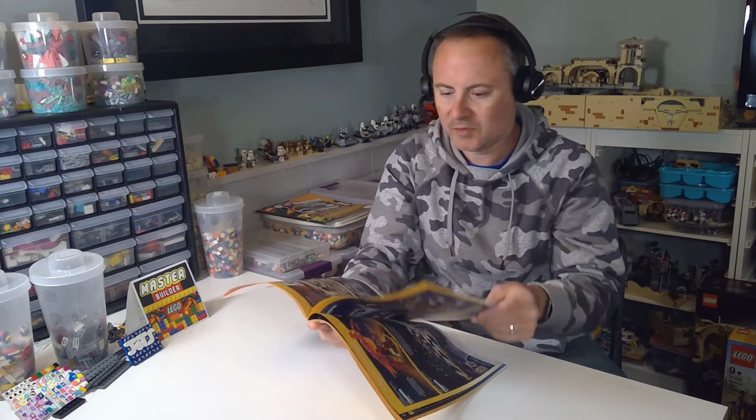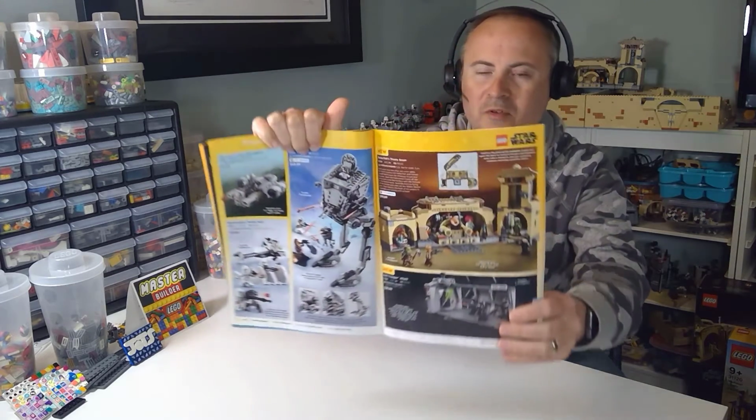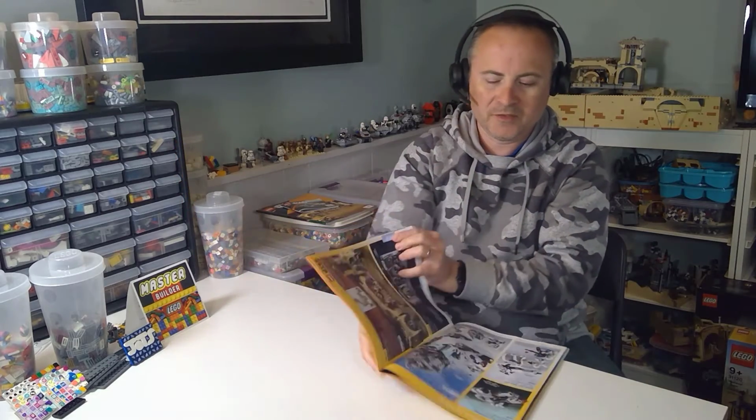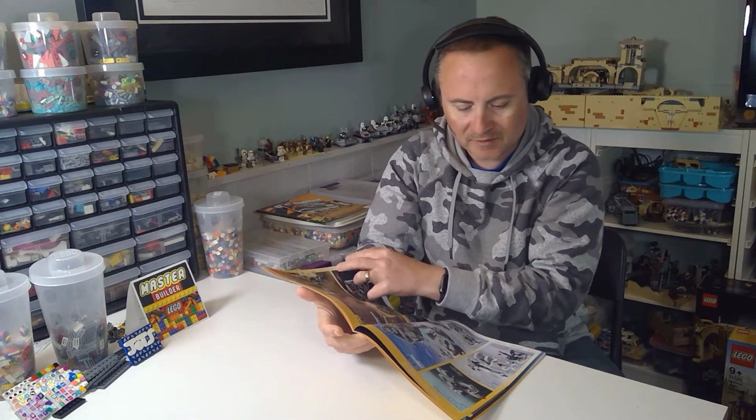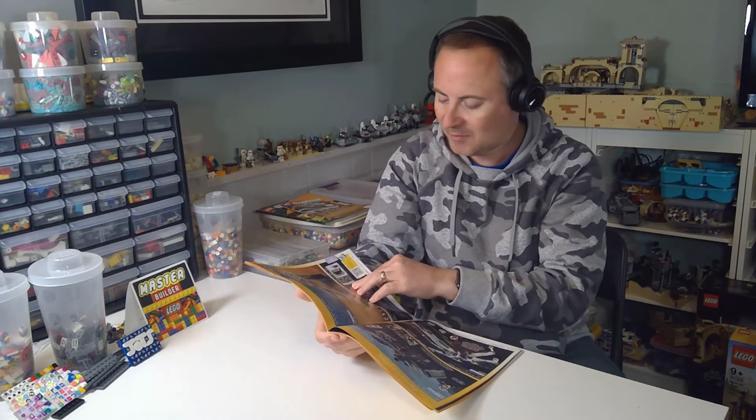Then it just kind of goes into more. When we get into the Star Wars, it covers off the Boba Fett's throne room and Dark Trooper attack. We've covered all of these. Definitely, there's sets in there. Looking forward to May. I'm saving this. I'm just gonna skip through this because this is all May the 4th level stuff.